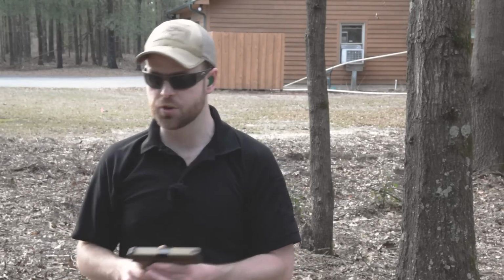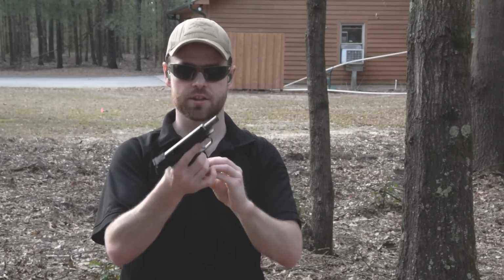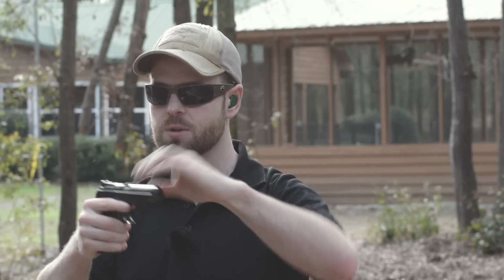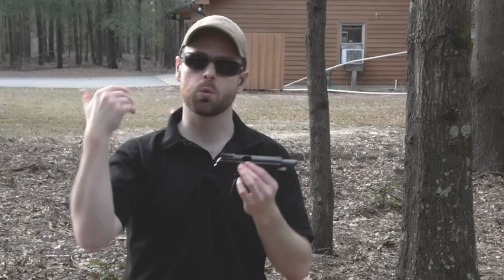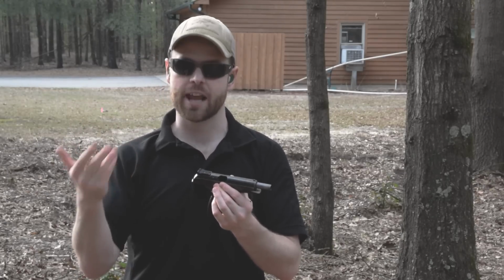So what's happening in a direct blowback versus a locked breech design is in a direct blowback, nothing locks the action or delays the action until pressure levels are safe inside. Instead, the designers chose to use a heavy recoil spring and a heavy slide. It's why guns like the Walther PPK, the Bersa Thunder, and the Hi-Point seem to have disproportionate amounts of recoil given their caliber.